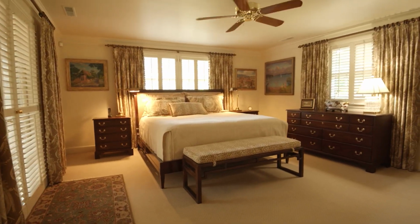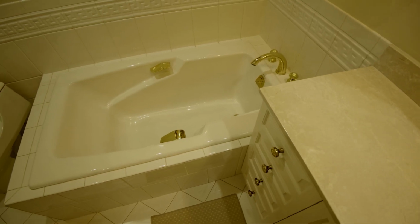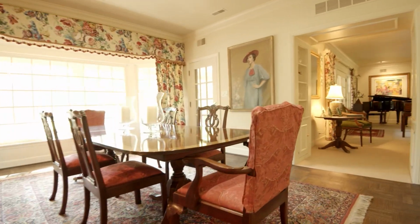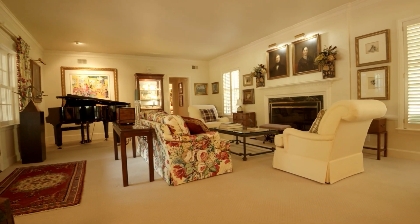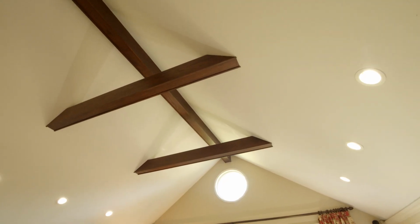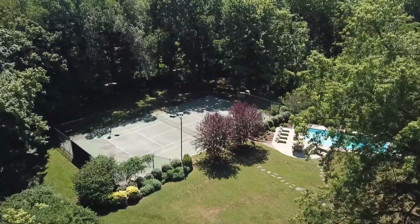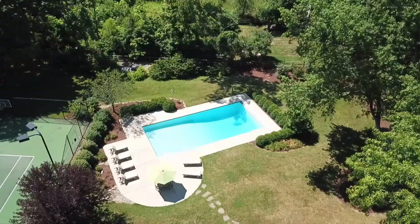This home has 4 bedrooms, 3 full baths, and 2 half baths. A 4-car garage, tennis court, and a large pool in the backyard.